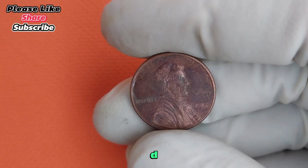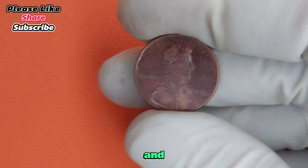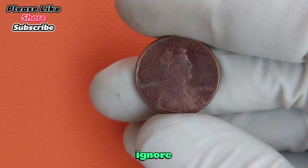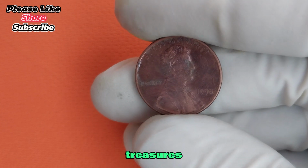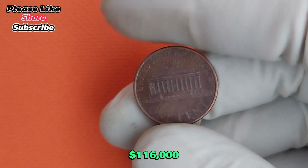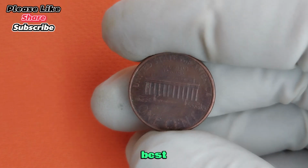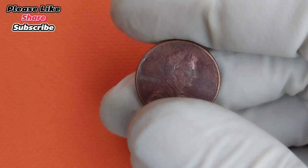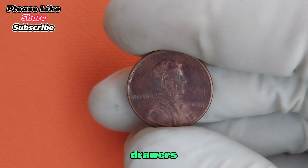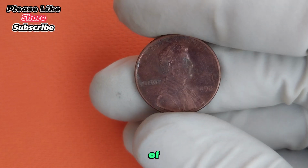Why the 1998 D Lincoln 1-cent coin is more than just a coin, it's a lesson in patience, curiosity, and hidden value. It's proof that everyday objects, even the ones we toss into fountains or ignore in couch cushions, can be literal treasures. Think about it. A coin that costs 1 cent, now worth over $116,000. That's the power of rarity, history, and collector passion. And the best part? There could still be dozens, maybe hundreds, of these coins out there, hiding in old piggy banks, dusty drawers, or forgotten coin rolls. The story isn't over yet. In fact, you might be part of the next chapter.